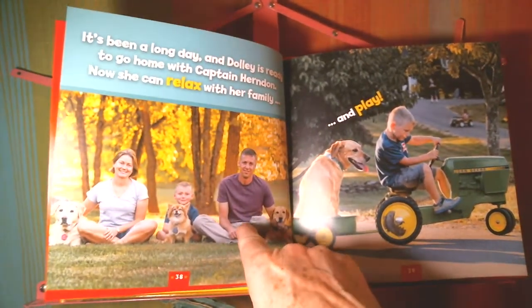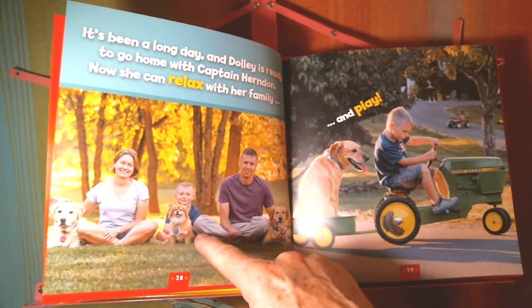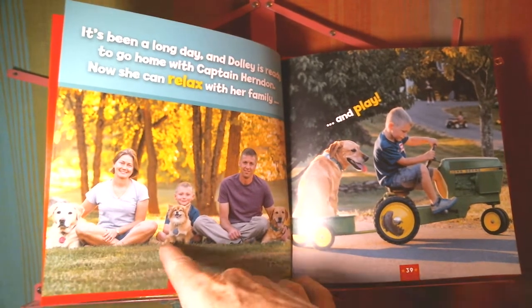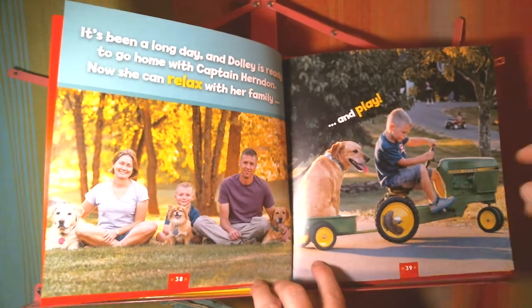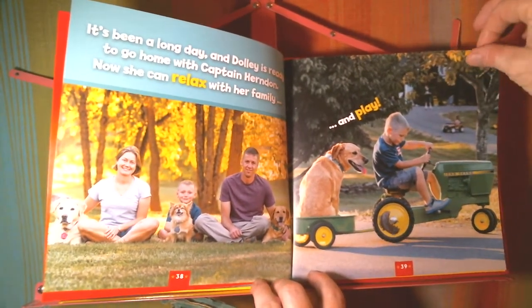Isabel. Captain Herndon and his wife, and their son. I was thinking that was a cat, but I think that's a dog. So there's 3 dogs for 3 people in one family. And here she is playing with their son on a little toy John Deere.